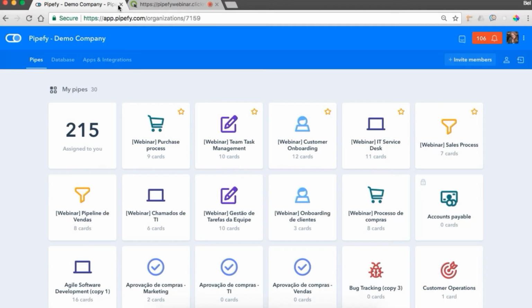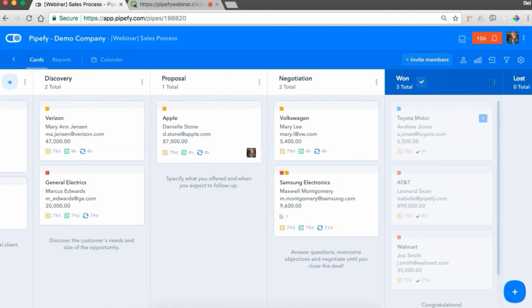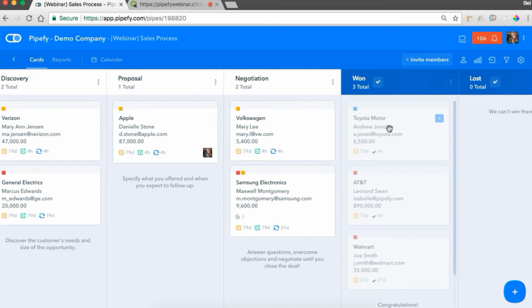Now I'm going to demonstrate these features using our demonstration company. The first thing I'm going to do is open our sales process here. Our sales process is connected to our customer onboarding process, so that every time a card reaches the one phase, another card is automatically created on our customer onboarding pipe. Now I'm going to show you guys how that's possible.